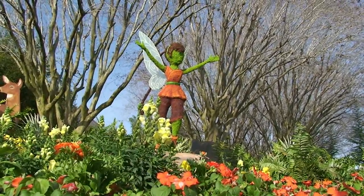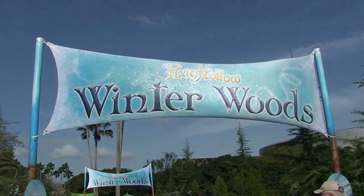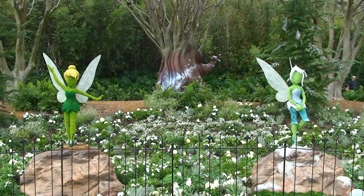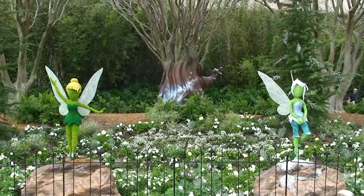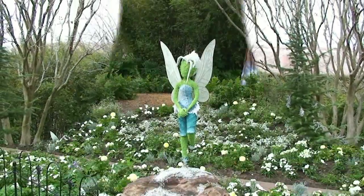Who's this? I think this is Fawn. I believe that's Fawn. I'm very surprised. There's two of them who look alike to me. And Winter Woods, which I actually did not realize there was another movie coming out this year. Probably I did at one point, but there's the new fairy to the right. Periwinkle. We just learned about Periwinkle.